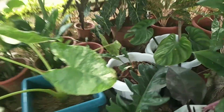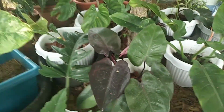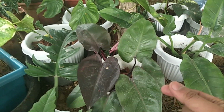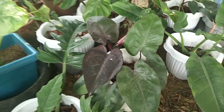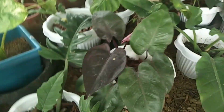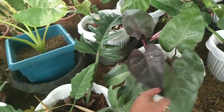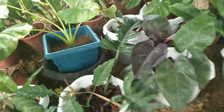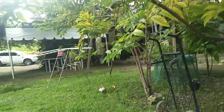variegated ring of fire. Black cardinal. However, this is not a Holland black cardinal. This is just a native cardinal. That's why its leaves are not that round. But these are all philodendrons in our collections. We have Atis here. This is Atis.